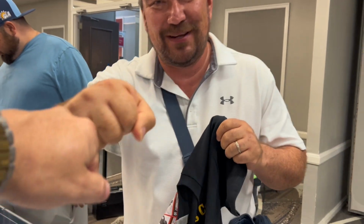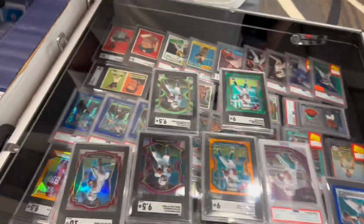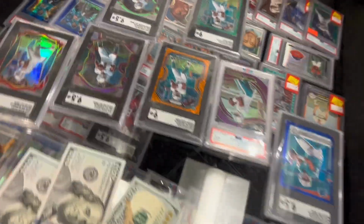Here with my man, we just gave him a t-shirt. He came down to the table and said hello. What is your name? Brandon Barrios, BBM Sports Cards. There you go, man. Give him a follow. Appreciate you, man. Buying Tua. Remember when I said last year Tua would be an explosion? We just made a deal here for $400 with my man. Appreciate you, man.